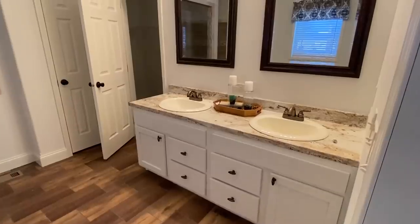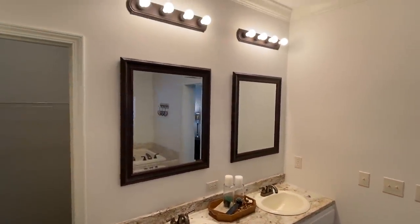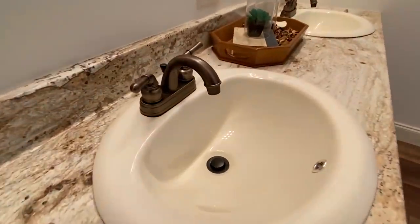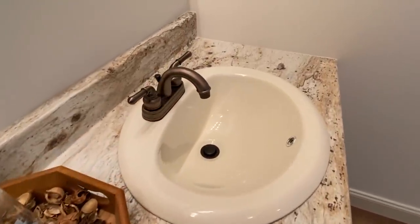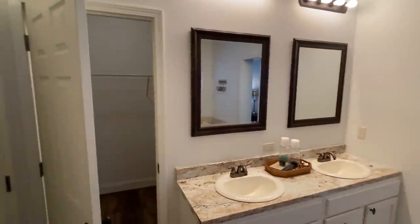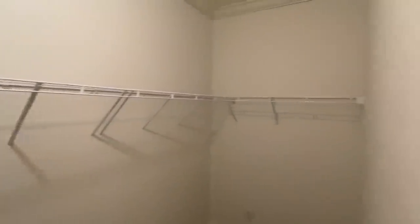Double sinks. Cabinets, drawers, all down through there. This is gonna be, yep, this will be the water closet. Now let's check out the other closet.